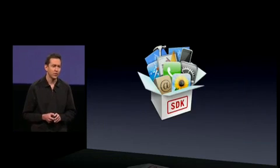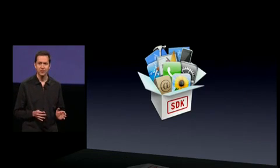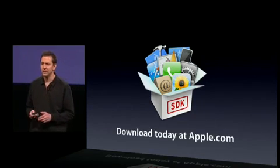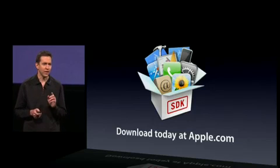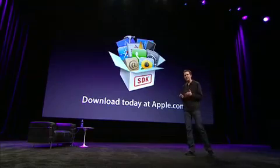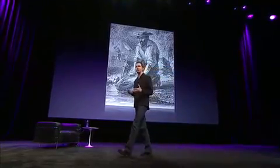So to that end, we've enhanced the iPhone SDK to now support development for the iPad as well. And we're releasing this SDK today. So developers can go to apple.com today and download the SDK and get going. And this SDK even includes an iPad simulator, so you can run your iPad apps right on your Mac as you develop them. You know, we think it's going to be a whole other gold rush for developers as they build apps for the iPad.